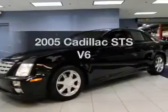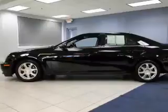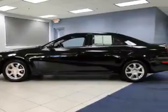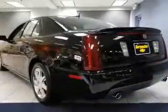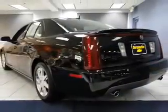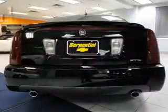Imagine yourself in this 2005 Cadillac STS. Find everything you want in a ride under one roof. With this vehicle, the powertrain includes rear-wheel drive with a reliable six-cylinder engine connected to a smooth, shifting, five-speed automatic transmission. Treat yourself to the splendor of a premium sound system.